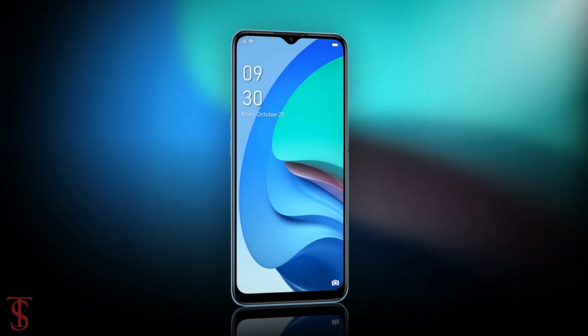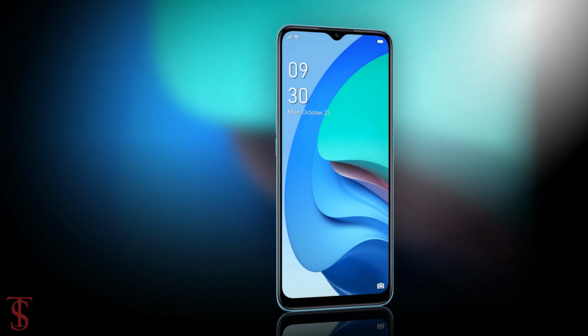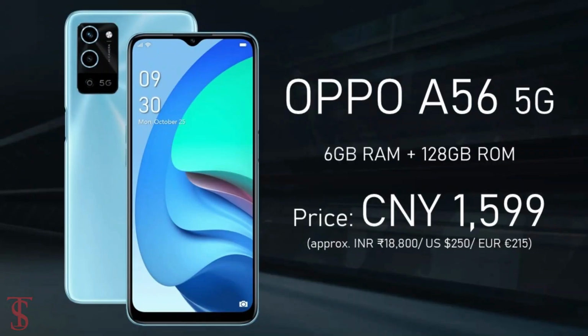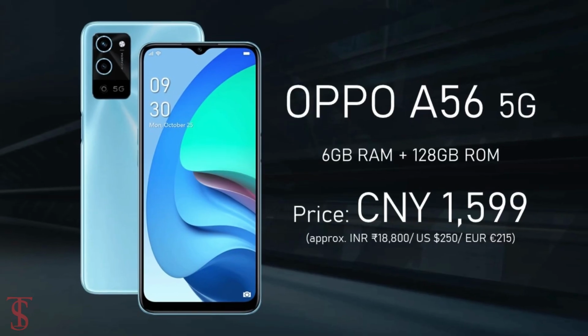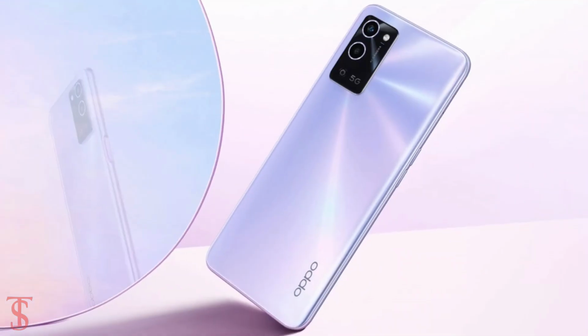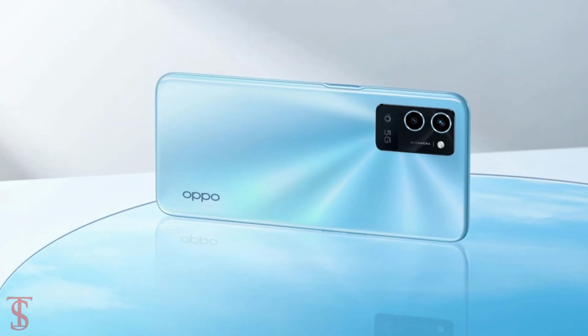Now talking about the pricing and availability details. The Oppo A56 5G has been priced in China at 1,599 Chinese yuan and it is now up for pre-orders in the country in soft fog black, wind chime purple and cloud smoke blue color options.